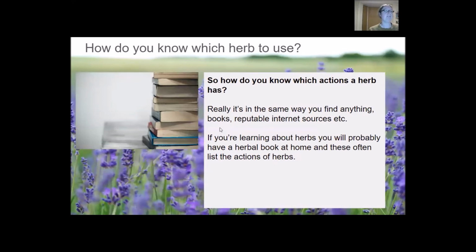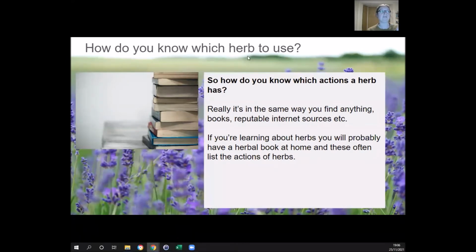Okay, so how do you know which actions a herb has? It's the same way that you find anything. You need to get it from reputable sources, whether that's internet sources or herbal books that you might have, which will likely have a section on herbal actions. And if you've been in any of my courses, or slightly more advanced courses and study groups, I give out herbal monographs, and on those monographs there will be a section on herbal actions.